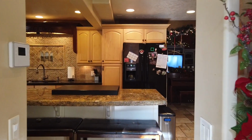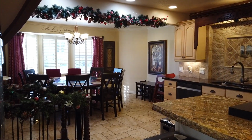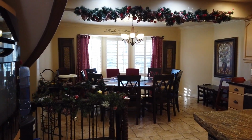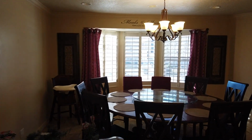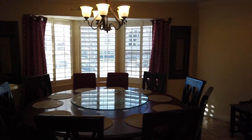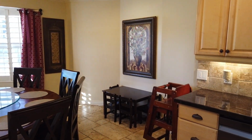Okay, we then go into the kitchen. On the left, we have our dinner table. It's a nice big round table. We have a Lazy Susan in the middle of it. And each of the kids have their assigned seating. The younger kids sit at the little table.